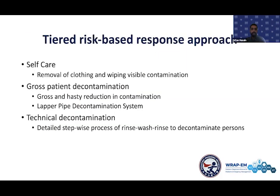Self-care involves actions that a patient can perform for themselves, including distancing from the site of release, removing clothing, and wiping visible contamination from the skin or clothing in order to reduce contamination levels immediately without waiting for a formal decontamination process to be set up.